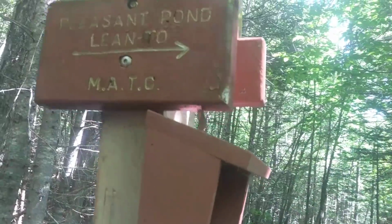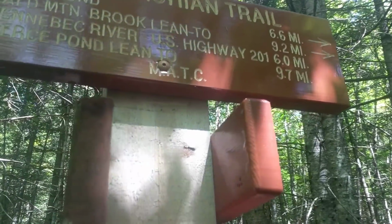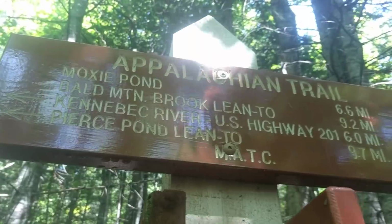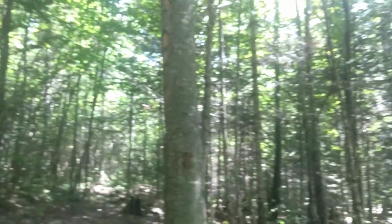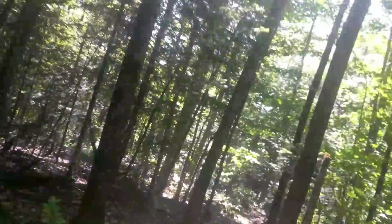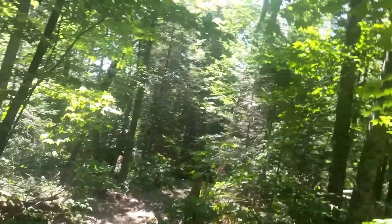Hey y'all, we left Caratunk this morning. Just got to Pleasant Pond lean-to, so we've probably done 6 miles. We're gonna dip in here real quick, and we're going at least to Bald Mountain Brook, another 9.2, but we'll probably go further. Have a little bite to eat, use the privy, that kind of stuff, and then sign the register and head on.